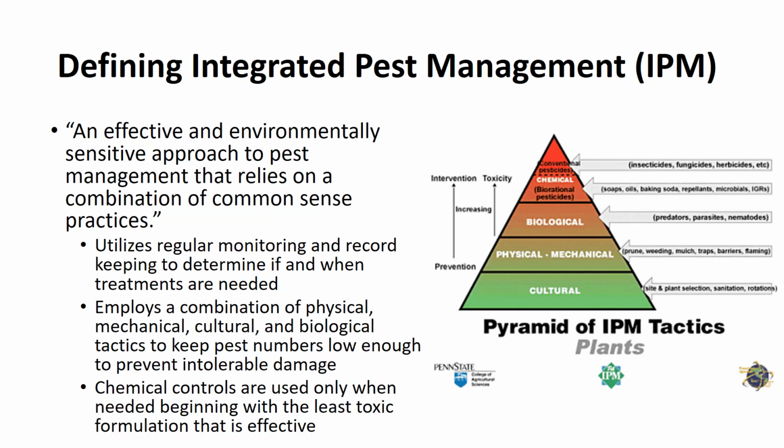It utilizes regular monitoring and record keeping to determine if and when treatments are needed. It employs a combination of physical, mechanical, cultural, and biological tactics to keep pest numbers low enough to prevent intolerable damage. Chemical controls are used only when needed, beginning with the least toxic formulation that is effective against the pest. Education and training play a significant role in making IPM effective, and it has been adopted by a growing number of large nurseries and landscape maintenance operations.